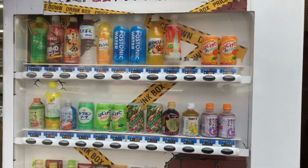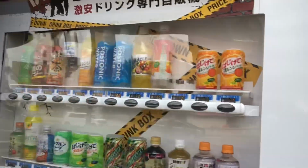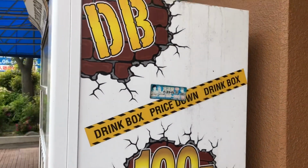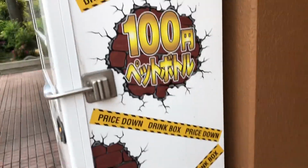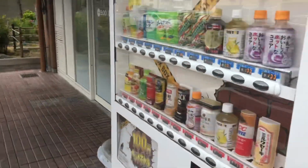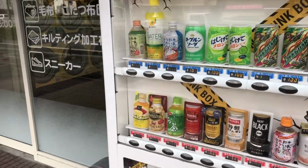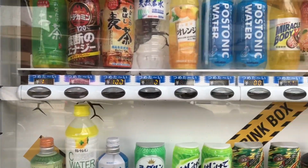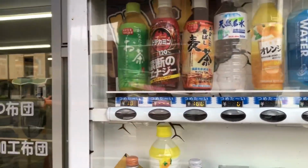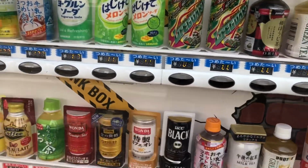And vending machine number 3. This one's called the Drink Box. I've seen these a few places around. Price down, drink box. A lot of 100 yen drinks in here. They're all 100 yen, looks like, which is a great deal for me. It probably means they're also quite cheap tasting, a lot of these, but let's see what we got here.